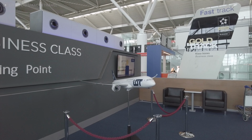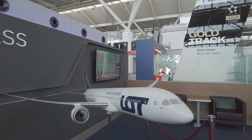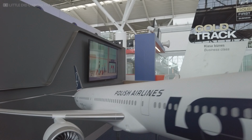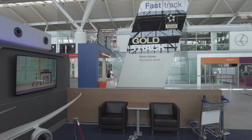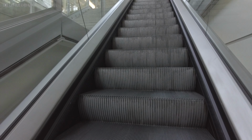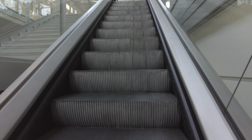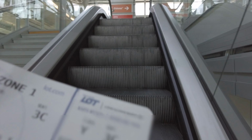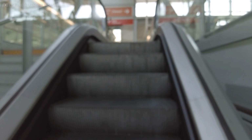You'll notice that sign that says Star Alliance Gold Track. Well, not only was this area for Star Alliance Gold members and business class passengers, it led almost directly into a priority security lane, so there was really no line for security either. And the fast track line definitely paid off because the regular line was really long. I made it through in seconds. I mean, literally, it was so quick. So kudos so far to Warsaw Airport and LOT.